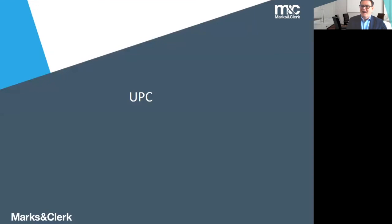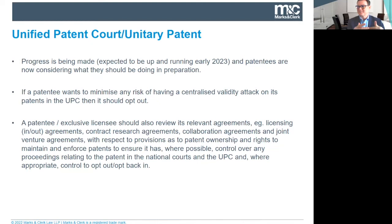UPC, as I say, a new court system. This is launching next year, so it's important now to look at opting out if you want to take a conservative strategy, because if your patent is attacked in the UPC, so someone tries to revoke it in the UPC, then that patent is forevermore stuck in the UPC. So this will apply to EP patents, not national patents.